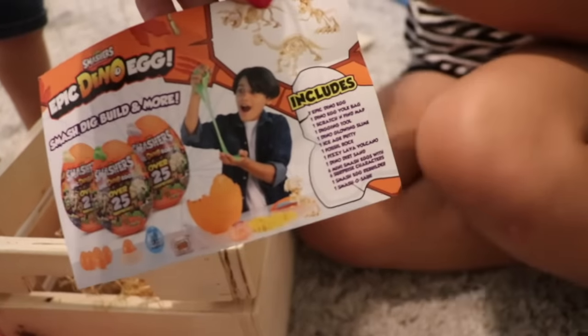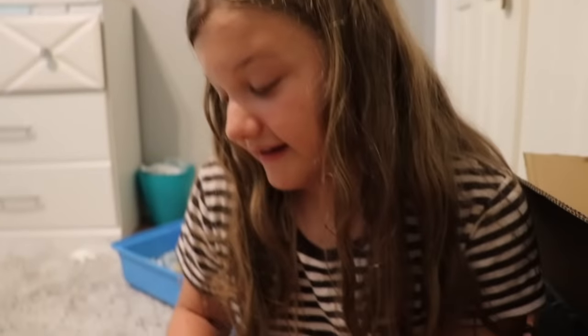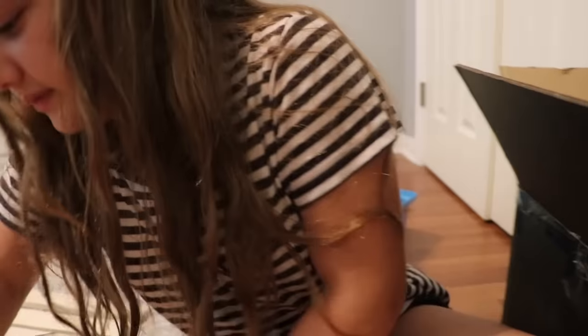Epic Dino Egg. Smash, dig, build, and more. Oh, there's slime in it. Oh, yes. That is cool. Let's open one. Oh, there's a tiny one right here. This is so cool. Oh, so there's over 25 surprises in here.